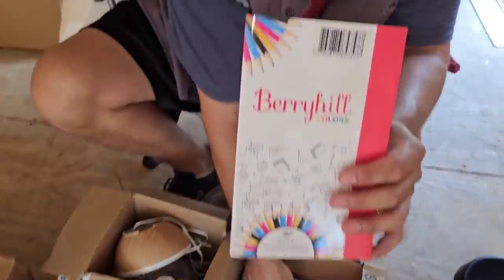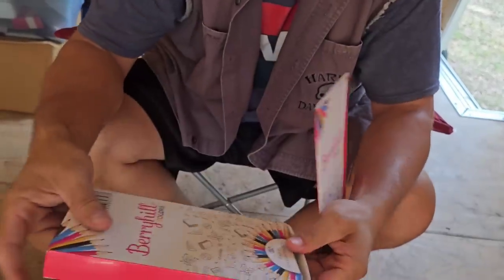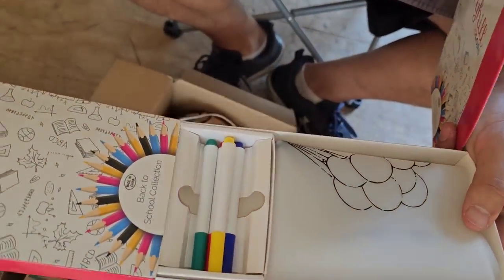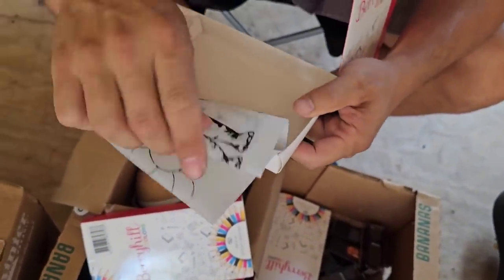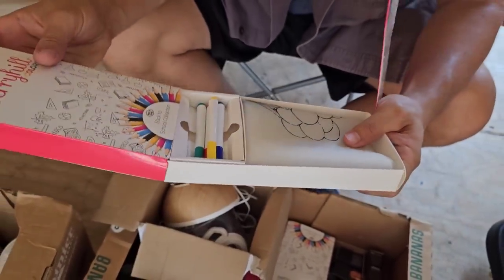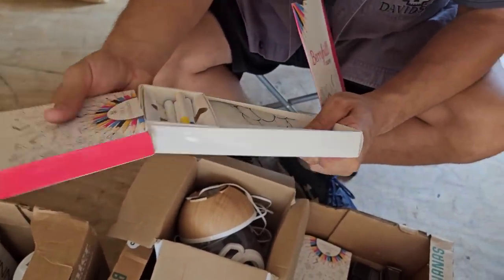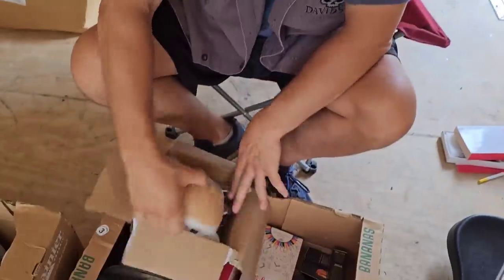But what about Berry Hill colors? What are those? Colored pencils? I bet you. Back to school colored pencils. No, wait. Back to school collection. I see some markers. This is like rubber. Like a rubber mat. This is some kind of art. It must be reusable. Reusable? Really? Berry Hill colors. I've never seen anything like this before. I can't even get the box back on. I don't even have gloves on and I can't get the box back on. I'll get it later. Okay.